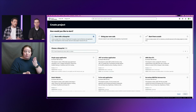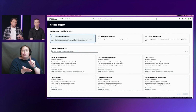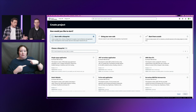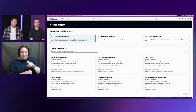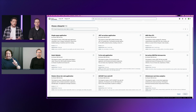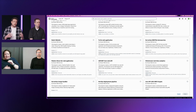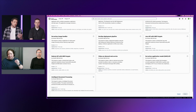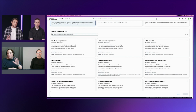A blueprint, you can think of it like a template or source code examples that give you everything to build, run, and deploy real applications on AWS. Think of them as giving you everything your team needs to actually iterate and keep going, not just get you started. That includes source code, source repositories, CI/CD pipelines that are pre-configured for build and deploy, as well as dev environments. We've built 16 blueprints initially, really focused on the popular architectures around serverless and container, as well as some of our more popular well-architected designs and AWS solutions, like intelligent document processing or video on demand.